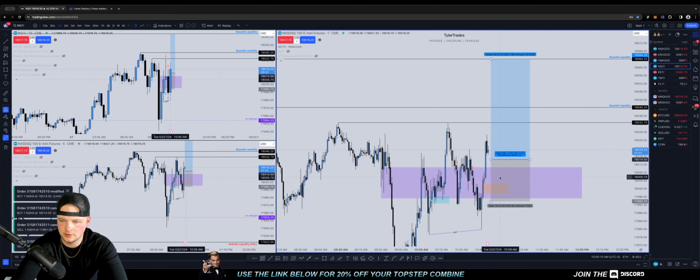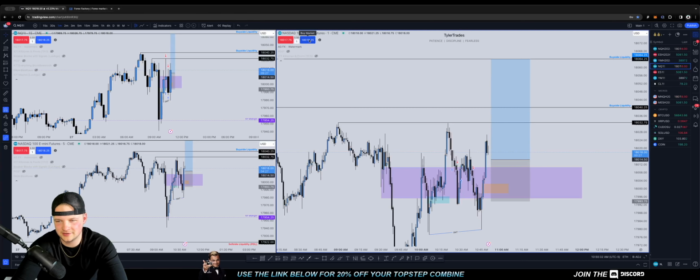This fair value gap here, stop below both fair value gaps. Still 20 points, it's the same. It's literally the same size stop, maybe even less. I'm going off this body here, though. You guys can see it. You don't need me to draw a line. That's what I'm waiting for, though.